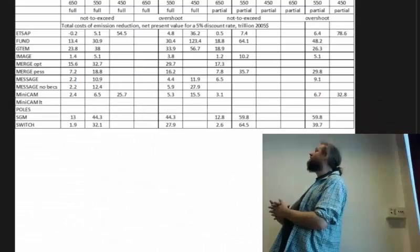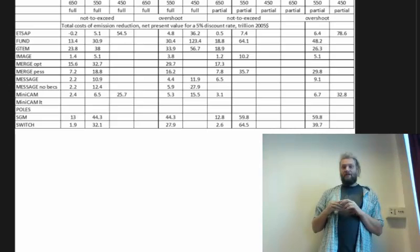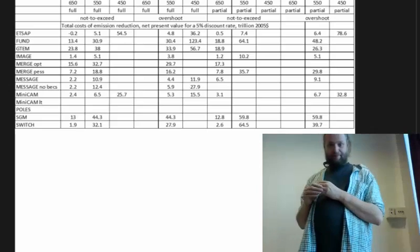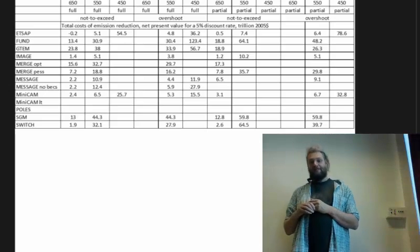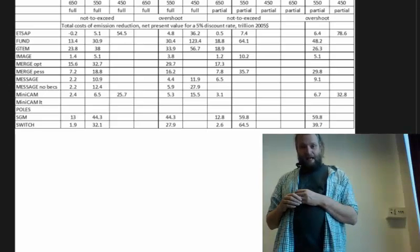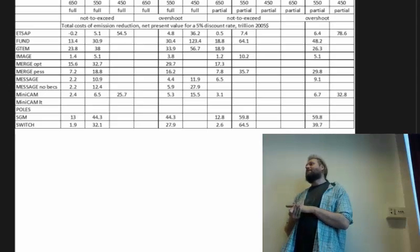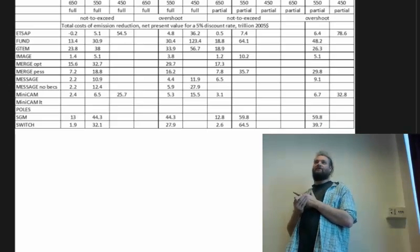This table, the same information, but now it gives the total costs. The total costs are here measured in trillions of dollars over the century, and discounted at 5% discount rates to today. You may not be able to read the numbers, so the highest number that you see there is 263, if I'm not mistaken. You may say $263 trillion. It's quite a bit of money. I wish I had it in my bank account.